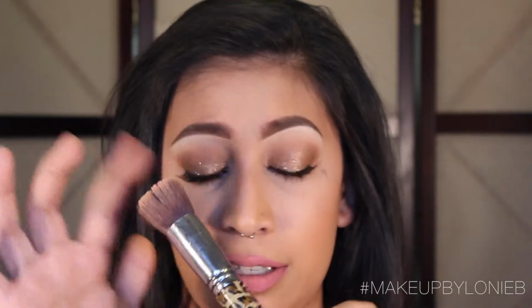So again, that's the Sigma F80 flat top kabuki brush. Mine's kind of shedding. I think I'm going to end up needing a new one. Kind of sad about that one. But the Sigma F80 is the brush that I use for foundation.